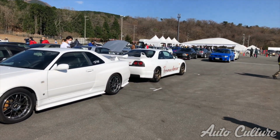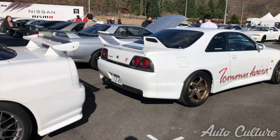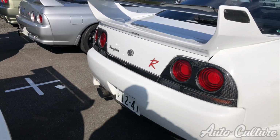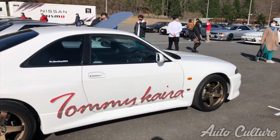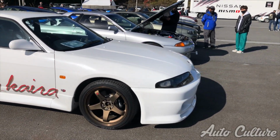Since we've already got a massive GTR overload in the last video from the R's meeting, I'm just going to take a look at a couple of interesting ones, like this Tomi Kaira one. Honestly, I have no idea anything about this car, but I see a lot of interesting modifications, and I'm guessing it's a legitimate Tomi Kaira car. I just don't know what it is, but that looks really cool. This must be very rare.